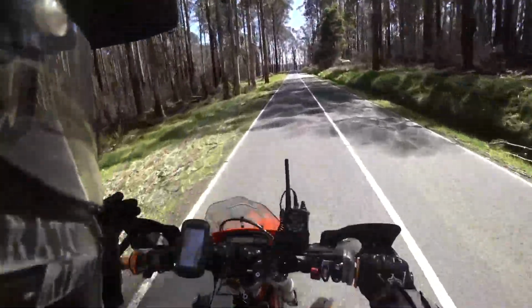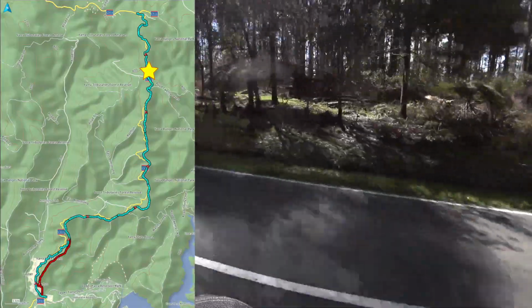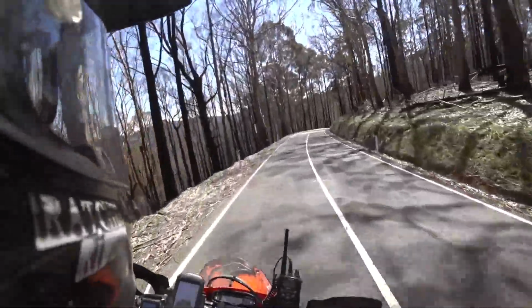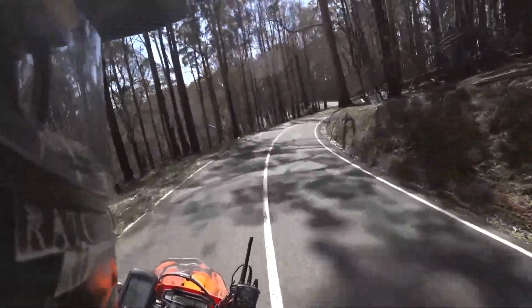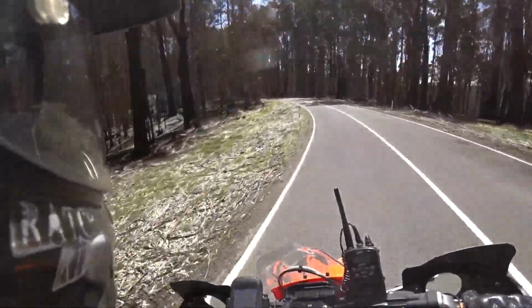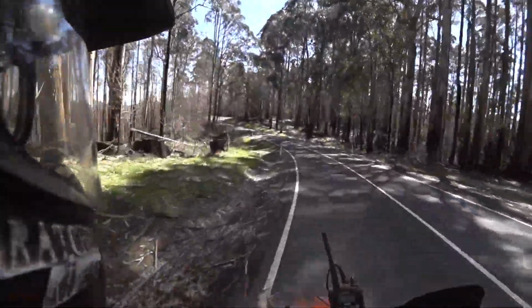Yeah, so it's a bit of single sort of stuff. It's a bit tighter, a bit more technical, and after a bit of rain it gets pretty wet in there. It's a good workout if you don't mind it, but not for me today. I prefer the stuff back down the road a bit.